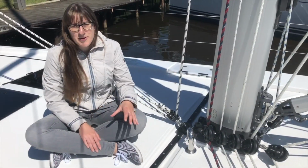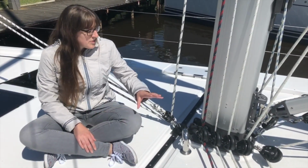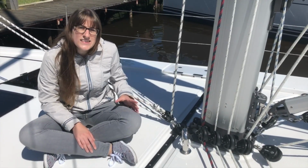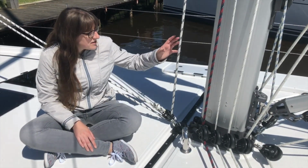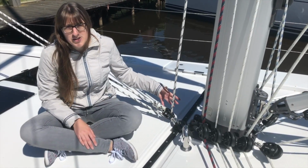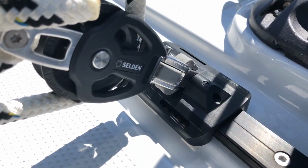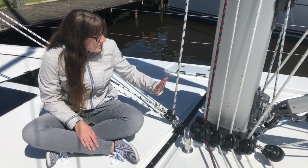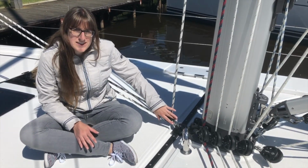I'm stopping on my way to the bow of our boat because I want to show you a system that Hanse has invented themselves. It's called the Hanse Easy Sailing System. And there is one part of this right next to me here. It's called a self-tacking jib, and it's a system that allows the foresail to be tacked automatically. That is one part of the easy sailing concept.